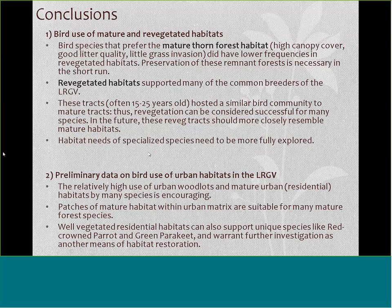Our preliminary data on bird use of urban habitats in the valley was encouraging due to the high use by many riparian species. We found that patches of mature habitat, these urban woodlots within the urban matrix, are suitable for many mature forest species, and that well-vegetated residential habitats can also support unique species like red-crowned parrot and green parakeet. And again, we want to do a little further investigation there.